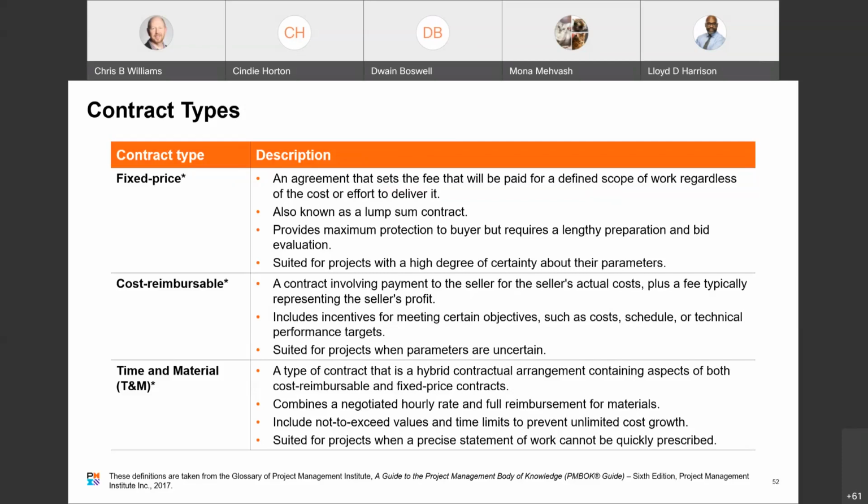So the determination of the fee is based on the buyer's subjective determination of the seller's performance and is generally not subjected to appeals, meaning if you don't like it, you can't usually take it back and say, I want you to look at it again. Once and done. All right, so those are the cost reimbursable. Then we have time and material.